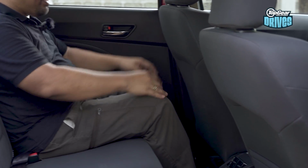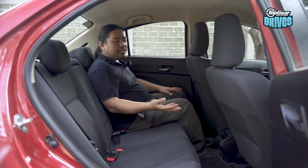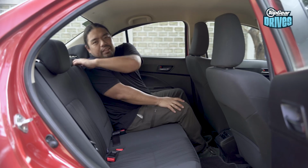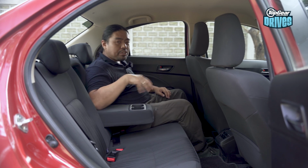Not much legroom. I mean, you've got lots of space for your knees, but you're not going to cross your legs in here, not if you don't want to get the front seat dirty. You do also get rear AC and a proper height armrest with cup holders, which is about all you can ask for in a small car nowadays.